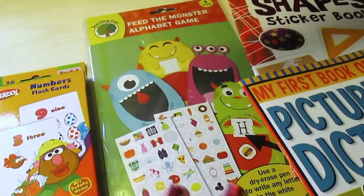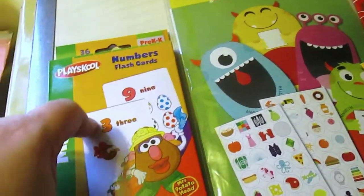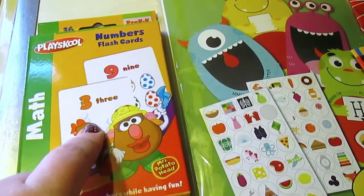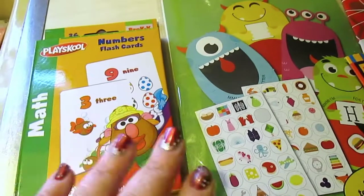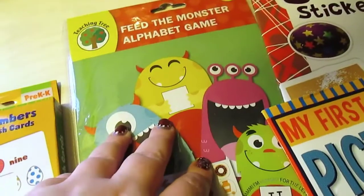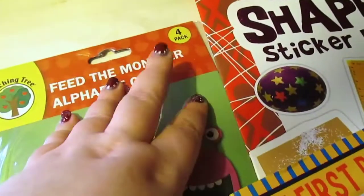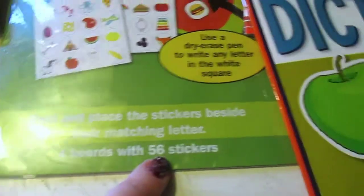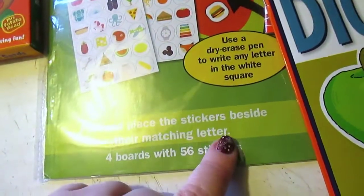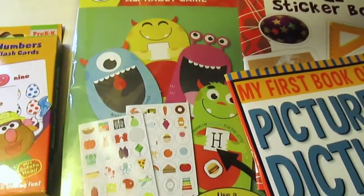Then a few learning things that we found. I got another pack of the pre-K number cards, and these are bigger, and I don't know what happened to our other cards, but just a refresh. And then the Feed the Monster alphabet game. There is 4 in here. It comes with 4 boards, 56 stickers. Peel and place the stickers beside their matching letters. And I just thought that would be a fun activity with the letters.